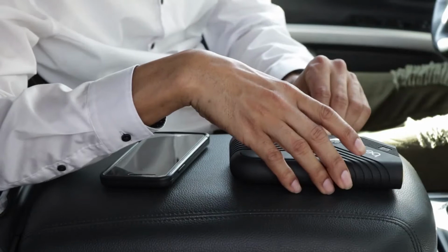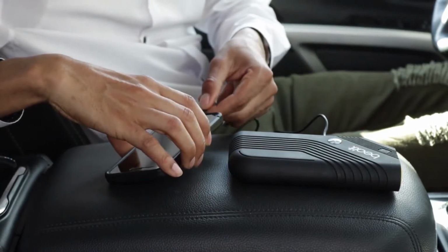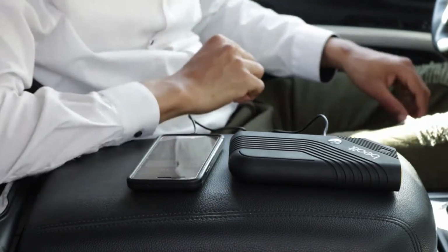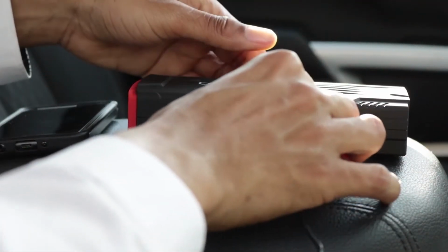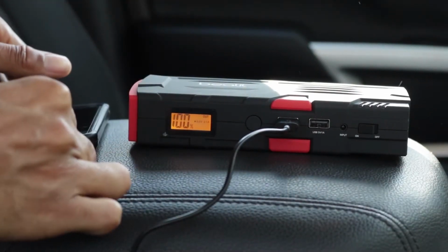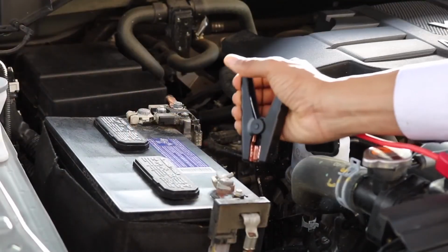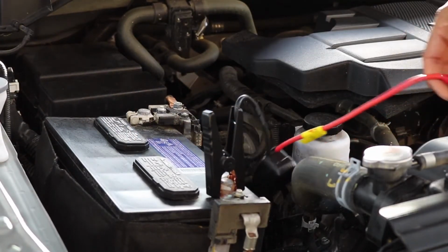With the high capacity, you can confidently use the battery pack to recharge your USB devices such as smartphones, GPS, tablets, and more. Each USB port can deliver up to 2.1A. That means 2 times faster charging than most common power banks. The powerful and safe lithium battery can deliver up to 30 jump starts on a single full charge. Best of all, it's protected by multiple levels of safety.